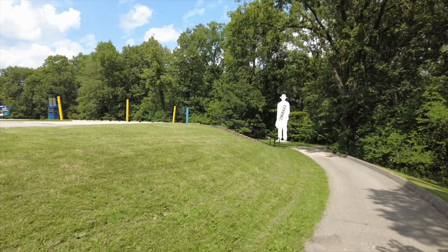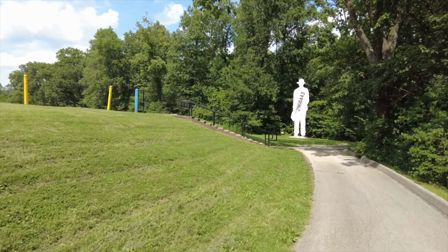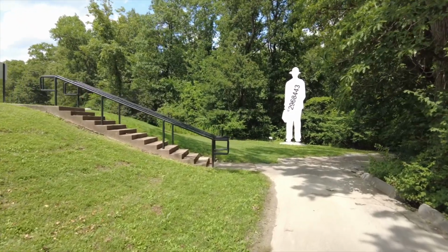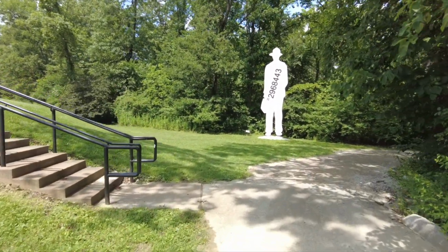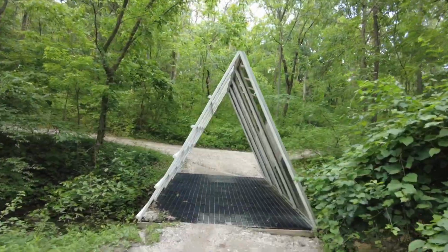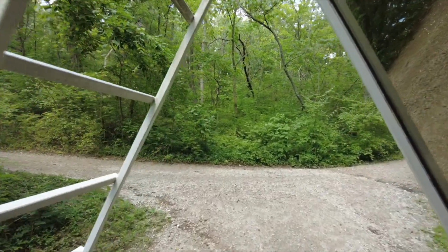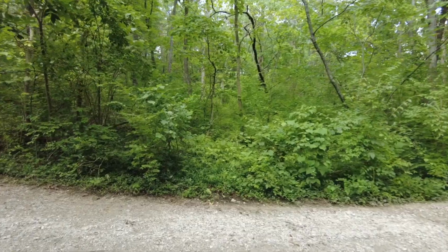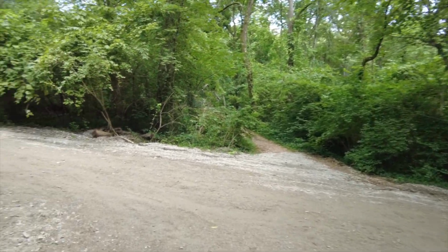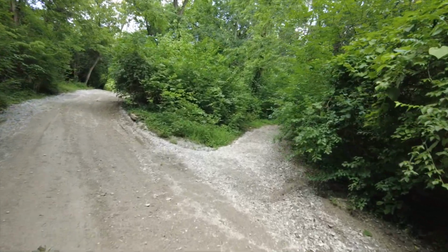So the best way to access the pool is going down this trail next to the sculpture here. This is on the eastern side of the park. The area around the pool is formally called the Eastern Woodland, if you want to look it up on the park's map. To get to the pool, just continue going straight on the trail over this bridge. Once you get to the other side, I think you make a right. Yeah, make a right. After a few minutes of walking, you'll reach this intersection, make a left. And then once you're over here, make a right. And the pool will be right here.